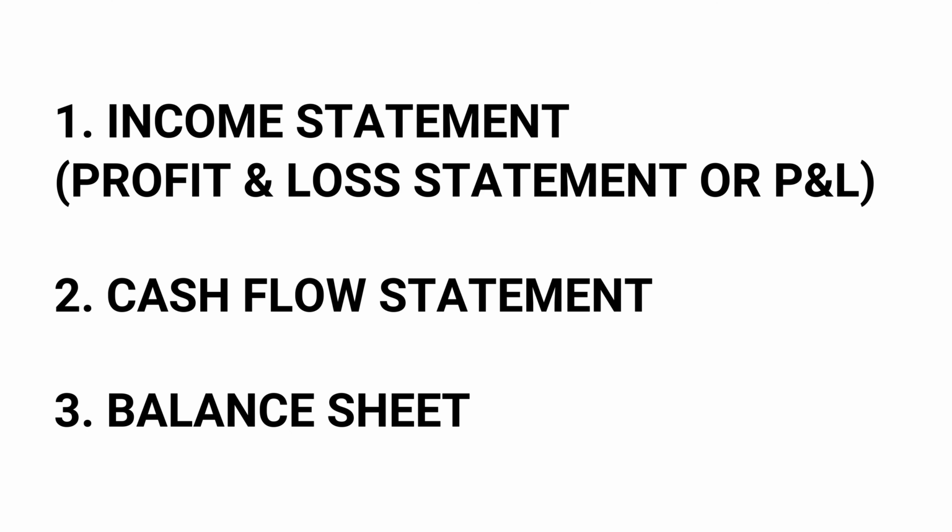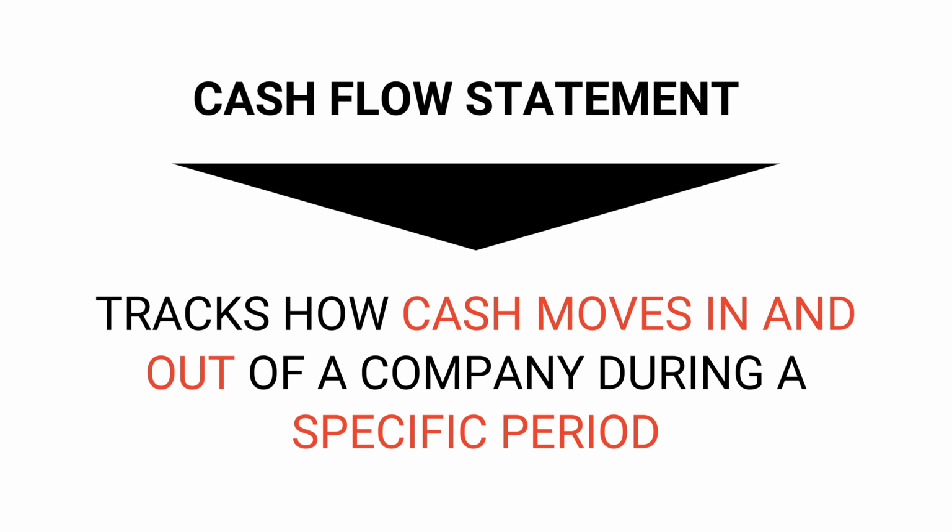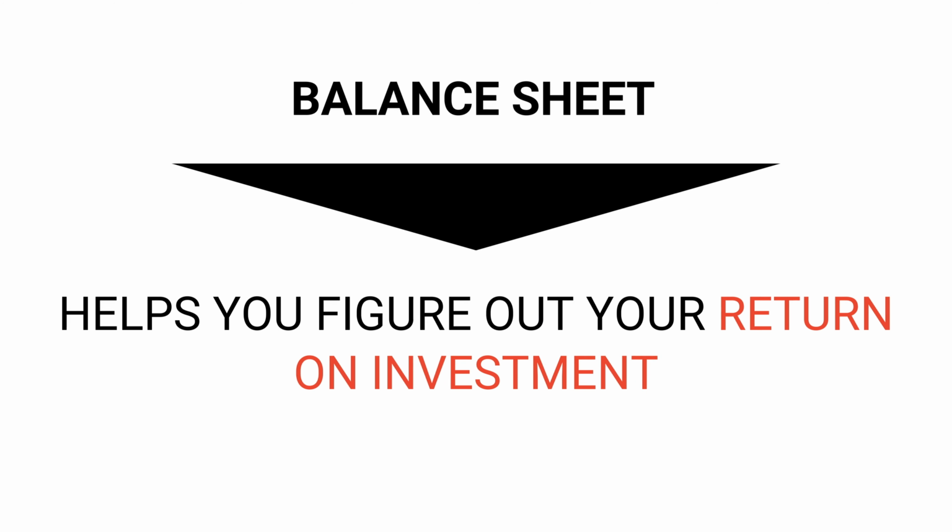The income statement, sometimes called the profit and loss statement or P&L, is one of the three key financial reports alongside the cash flow statement and the balance sheet. For most people, there is a big focus on profitability. Profit is very important, and it's one of three must-haves for a company to be considered financially successful, the other two being cash flow and return on investment. The income statement measures the profitability of a business during a specific time, like a month, a quarter, or a year. The cash flow statement tracks how cash moves in and out of a company during a specific period. The balance sheet helps you figure out your return on investment.